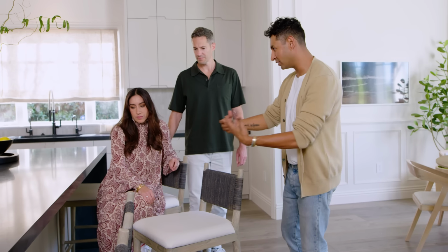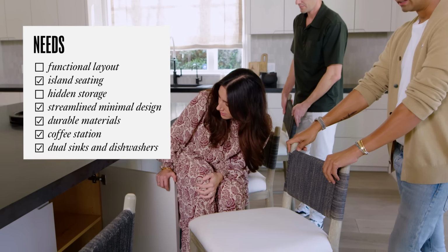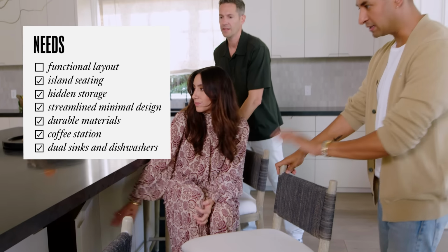And then also as you're sitting there, we can look down there and look, we gave you a lot of storage. Wait, we had this in the old house. Awesome. So we maximized as much space as we could. And it's really easy. You just move the stool over, grab, and it's comfortable.